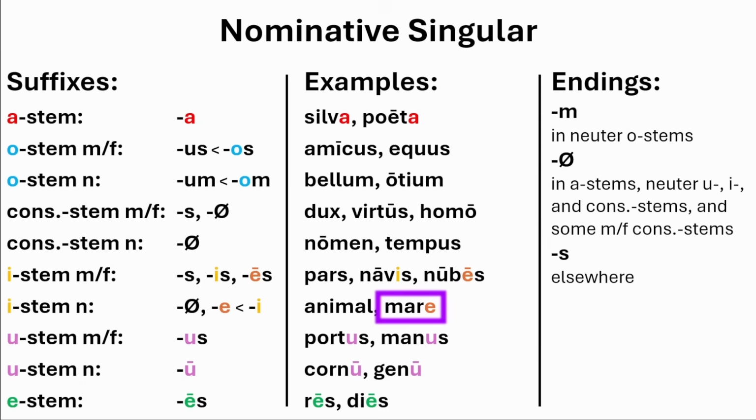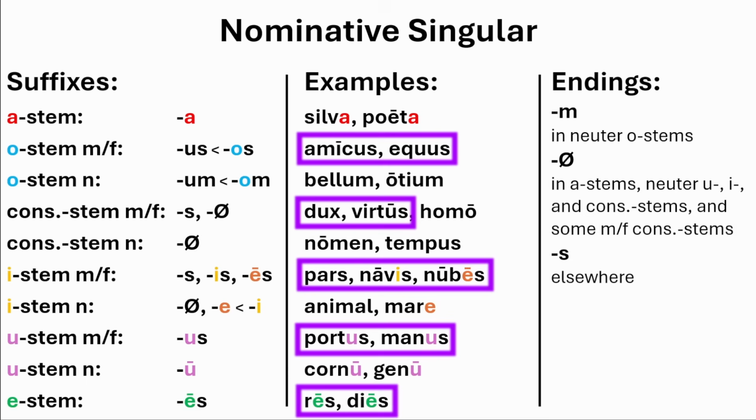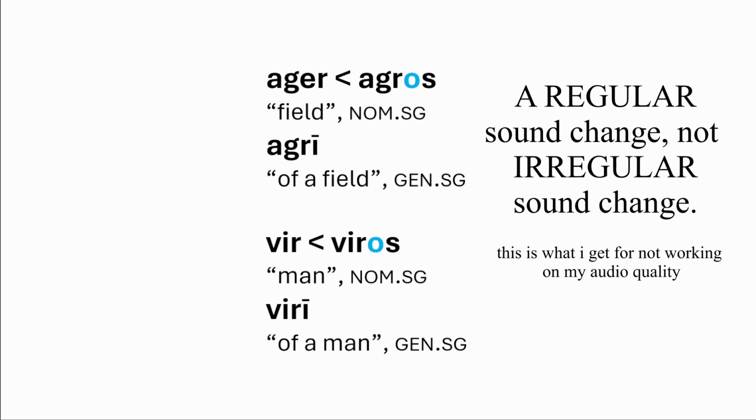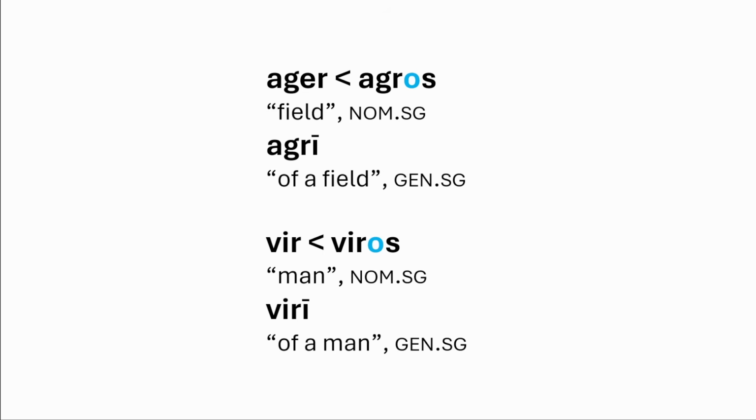Some I stem neuters just have a short E, which is a weakened version of the bare theme vowel, and the generic nominative singular ending is S. As for nouns like ager and puer and vir, those are just O stems that have lost their ending to a regular sound change. It's just an annoying minor exception. Luckily, though, the nominative singular is easily the most convoluted category, which kind of makes sense given it was the most basic form of the noun. It's some really ancient morphology.